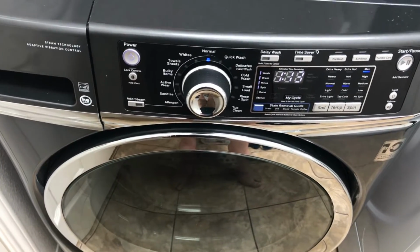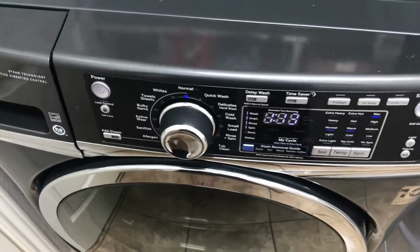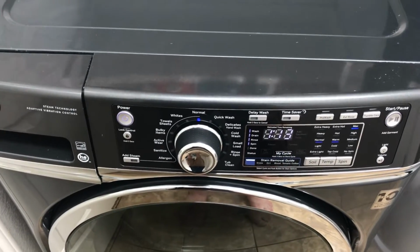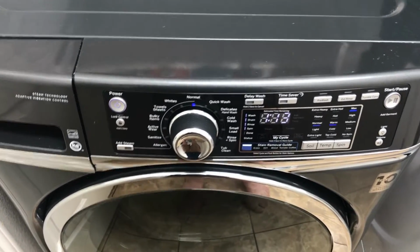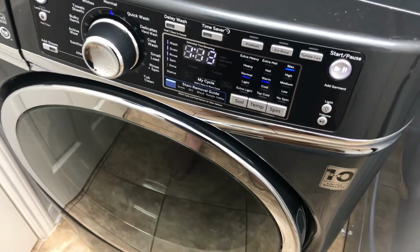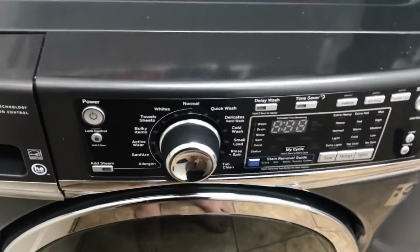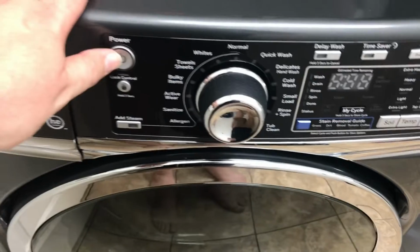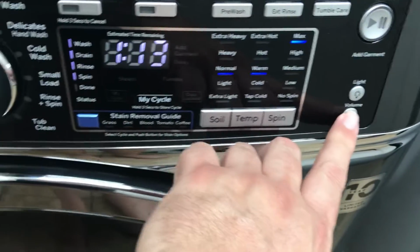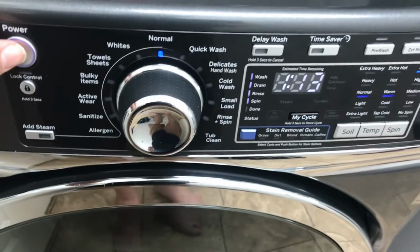You can see it. The size of the tub is actually 4.9 cubic feet, which is pretty big for a front load. Most of them come in the range of 4.0 to 4.5. So this one was definitely on the larger side, which I appreciated. All right, so it's got a little startup chime here, so I'm going to go ahead and turn this on. And of course you can adjust the volume of that over here, and you'll hear it when I power down.